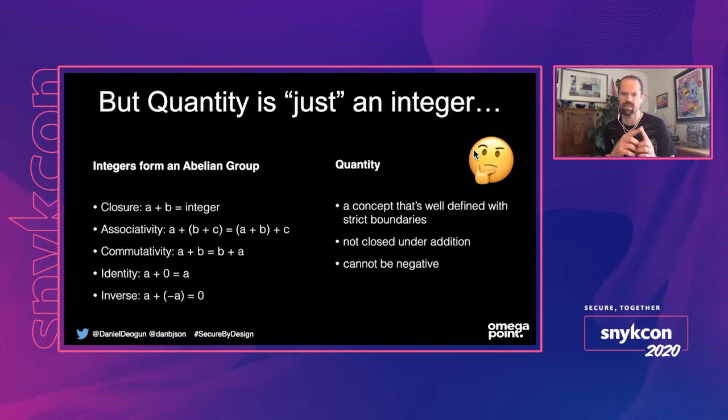Let's remember that an integer is an interesting mathematical construct, which is an abelian group, which also says there's an identity element, which is zero. There needs to be an inverse, for 42 there's a minus 42. And when we look closer, this does not hold for quantities, because a quantity can't be negative. It's not closed on addition, because if you add 52 with 67, you end up with something that is not a quantity in this web context, because they cannot handle more than 99. So quantity is actually not an integer.